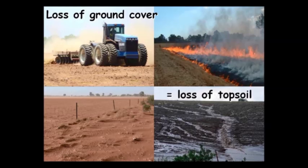A further indirect effect of having that stubble cover is that the water can infiltrate into the soil rather than ponding on the surface and then starting to run off when you do get rain. And that water infiltration is really important for the next crop, because you'll store that for the next crop rather than losing it down the drain.